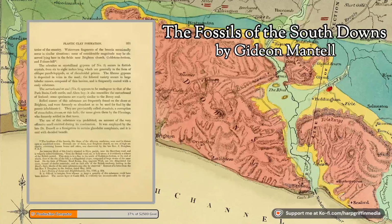The surturbrand or coal, number 6, appears to be analogous to that of the Paris Basin, Corfe Castle, and Alum Bay. It also resembles the surturbrand of Iceland. Some specimens are exactly similar to the Bovey coal. Rolled masses of this substance are frequently found on the shore at Brighton, and were formerly so abundant as to be used for fuel by the poorer inhabitants.